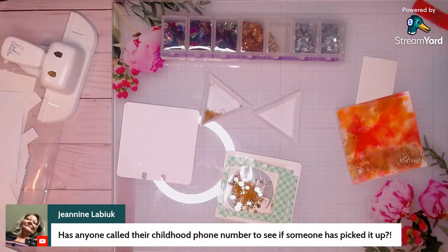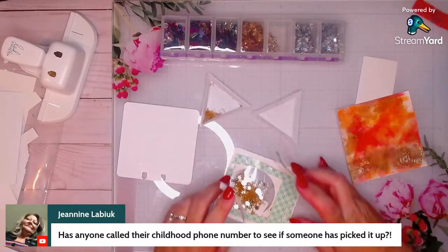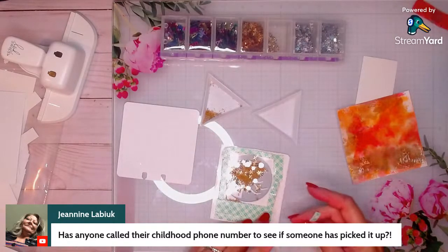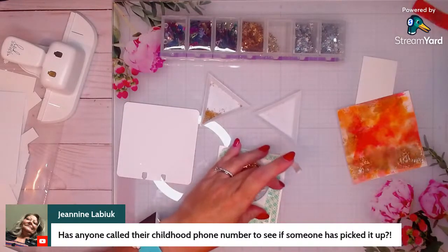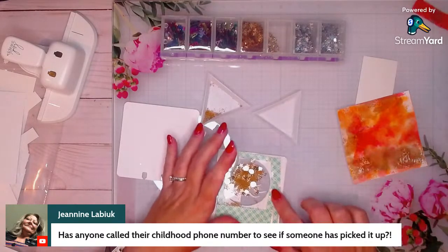Has anyone called their childhood phone number to see if someone has picked it up? No. I have thought about it, though, because I do know the number. I mean, don't ask me my husband's phone number now because I don't know that one. I just have it on my phone. But used to, we knew everybody's phone numbers, right?